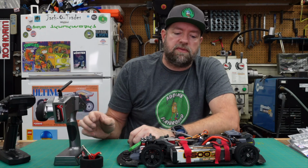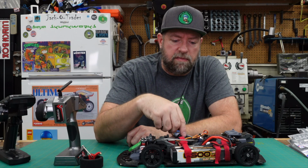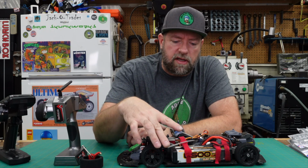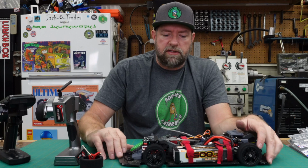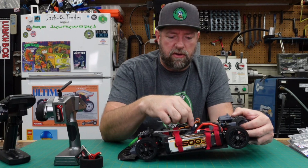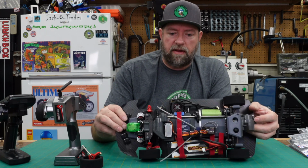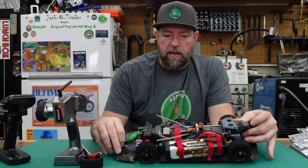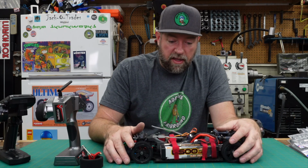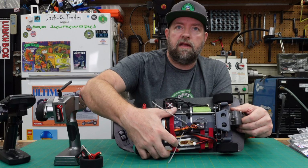I think partially what helps with that range is these dual antennas. If you do go with this radio system, make sure you read the instructions on your antenna setup. Your antennas are supposed to be 90 degrees out. So I have this little 3D printed antenna holder that puts these out, but they're not 90 degrees, they're maybe around 70 degrees. But for what I'm doing, it actually works fine, but if you want to get optimum range, they should be closer to 90, like that.